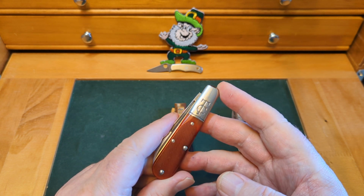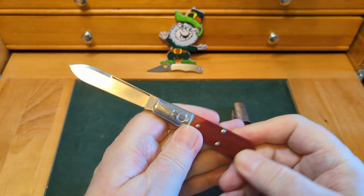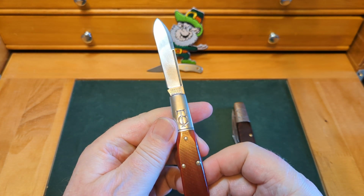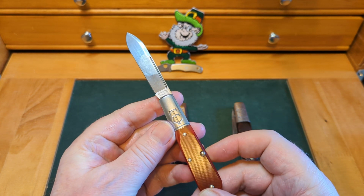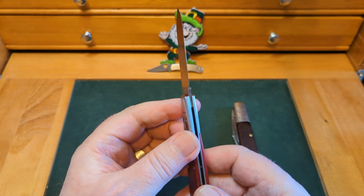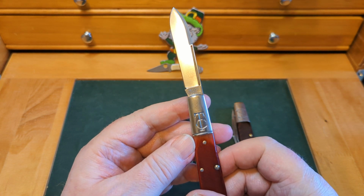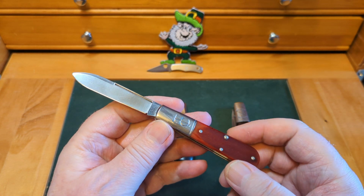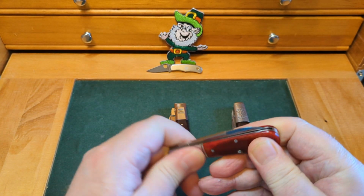So the GEC, this is just a beautiful spear point GEC. This one is a Tom's Choice, which is a GEC special, if you like. This is what they do, and you've got Tom's Choice on both Barlows, which I really do like. I just love having the insignia on the Barlow. I don't even know what it is. It just does it for me.